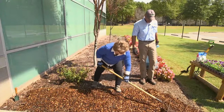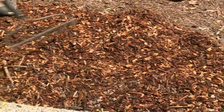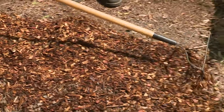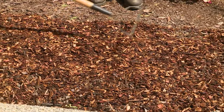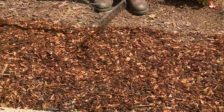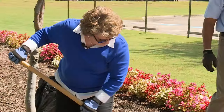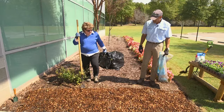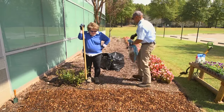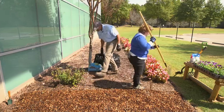This is a cedar mulch, and they recommend cedar mulch for around houses because it does keep some bugs away. Because it is cedar, it's aromatic, and sometimes bugs don't like aromatic mulches. There we go. Okay, it's good enough. Yeah. Looks good. Now we'll plant our seasonal color.